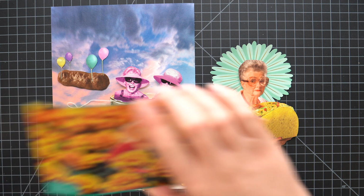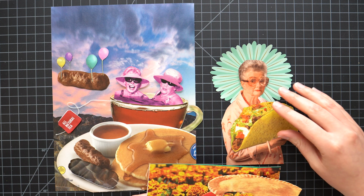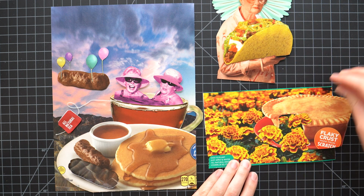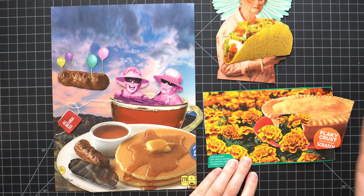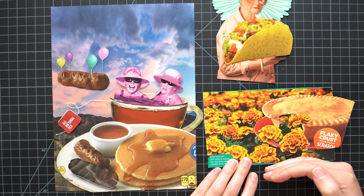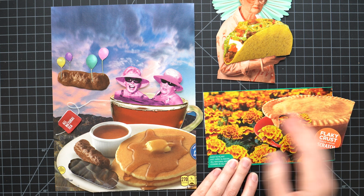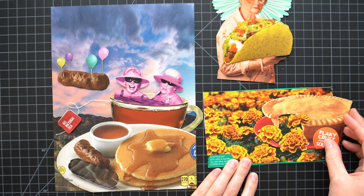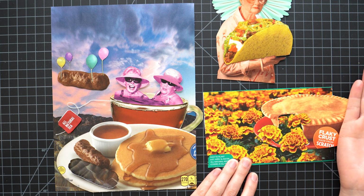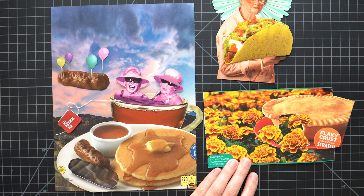Okay, there was one other thing we were working on. Oh, right. The pie with the marigolds. What do we want to do with this? I think that I should just crop this in tighter, crop off this fold, and we will be done with this one. And I can maybe trim a little bit of the pie. Let's do some trimming and see what we think after that.